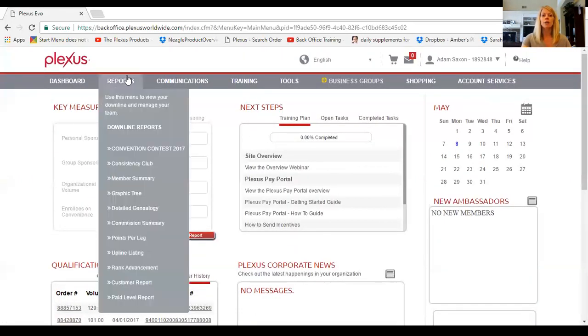And then under reports, you can actually click on your detailed genealogy. That is going to show you a list of any ambassadors underneath you, whether they're worth points to you or not, whether they're inactive or not. This is going to be a list of every ambassador underneath you, all levels.